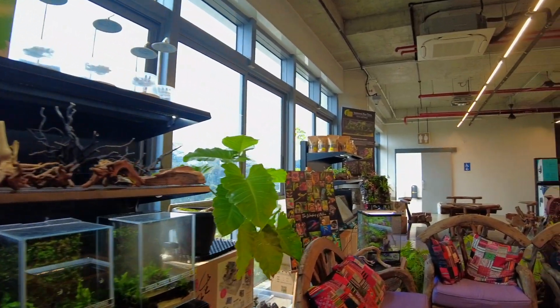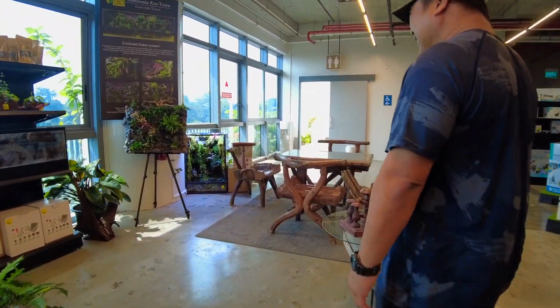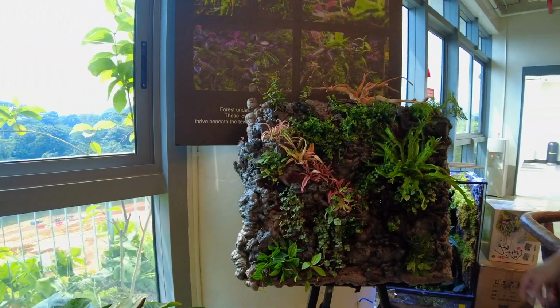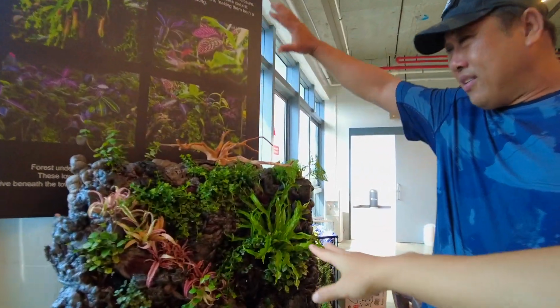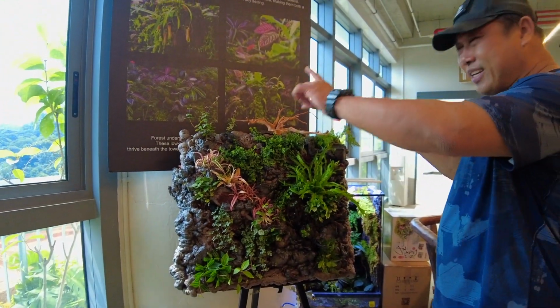It's a picture painting, but with plants. Oh, wow, look at that. I'm trying to create a painting, but it's actually a live plant. I can put in the frame, then hang it up. Oh, so, a picture wall. This is a live plant. So this is the painting version of a live plant.